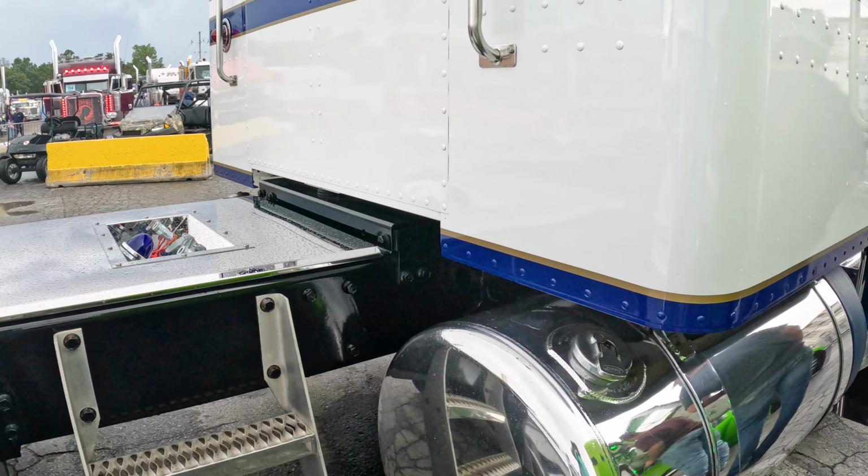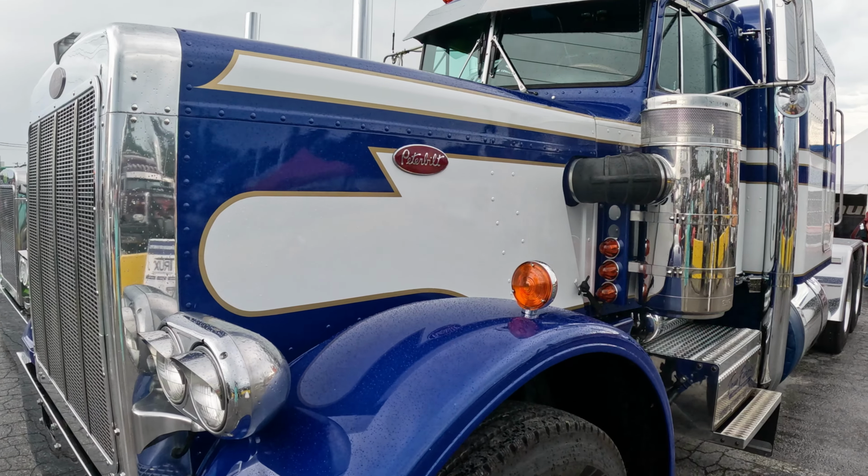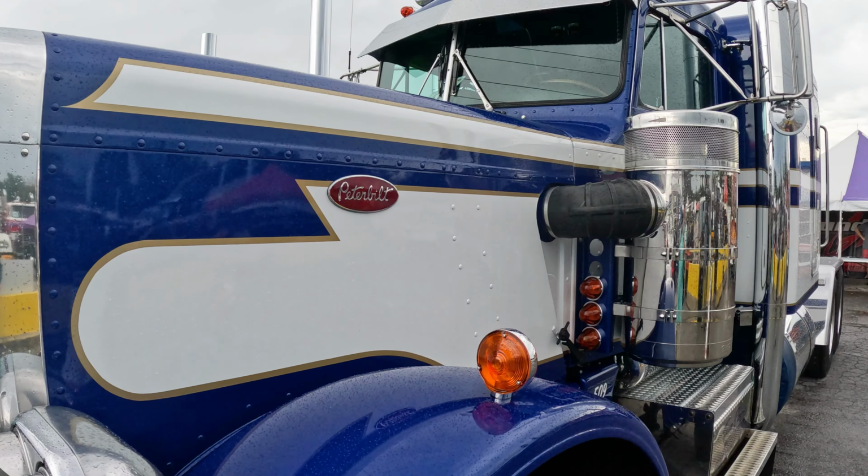The interior and paint were good. We fixed some chrome, it was missing some original parts, so we found original parts, and here we are today.